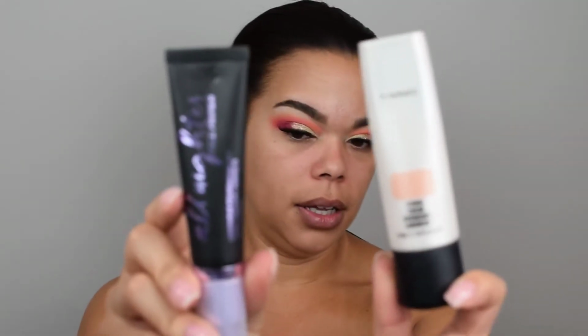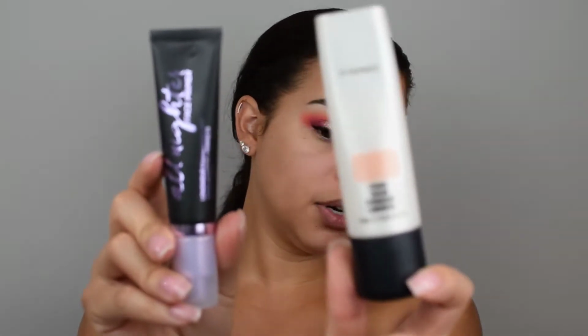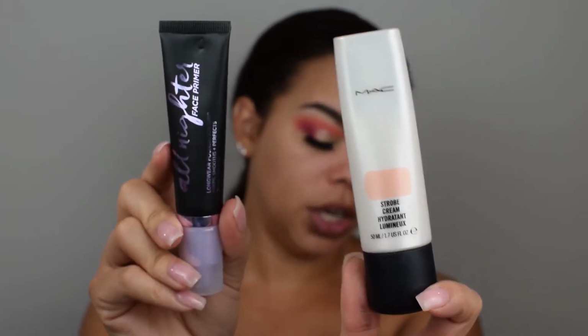We're gonna go into the rest of my primer, and I am using a combination of two things. This is the MAC Strobe Light Primer. There you go. And I'm also gonna use my all-nighter. I'm gonna actually mix the two. I've been loving this combo. My skin just looks and feels great with it. I'm gonna put that all over.